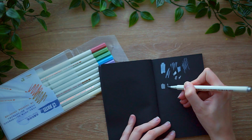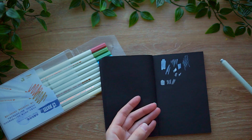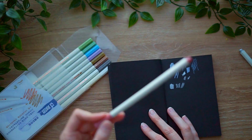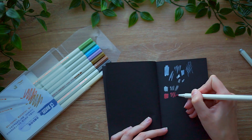The silver one, this one that I'm trying out right now, is my favorite, and I just love it. It's so sparkly, the most sparkly of all, which is great because when I use sparkly or metallic pens, gold and silver are usually the ones I gravitate towards, so that's really good.